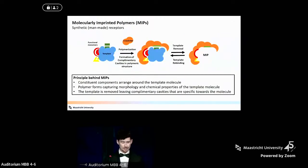So our work is placed around molecularly imprinted polymers, which are synthetic, or if you prefer, man-made receptors. Essentially the broad idea is that we take a molecule, we form a polymer around this, and then we extract the molecule from the polymer that we formed, leaving complementary nanocavities in the material. This allows the material to rebind the molecule that we've imprinted into it. So this circumvents the issues with the natural receptors and produces a synthetic receptor.